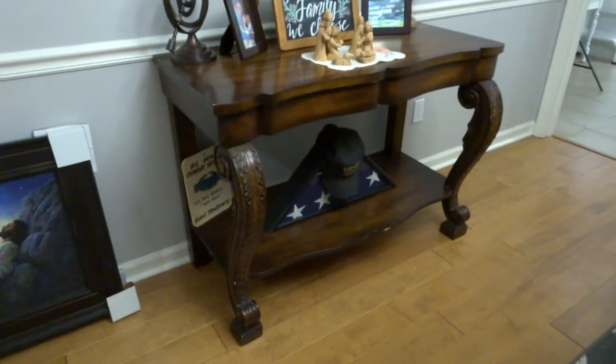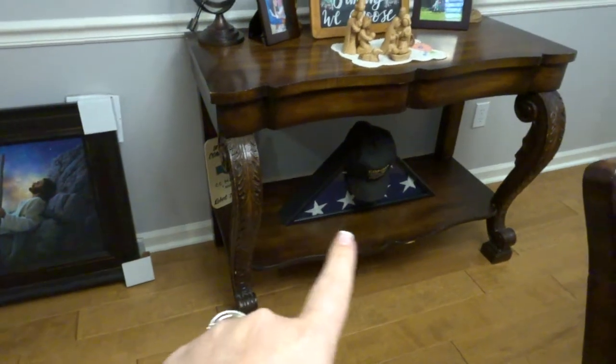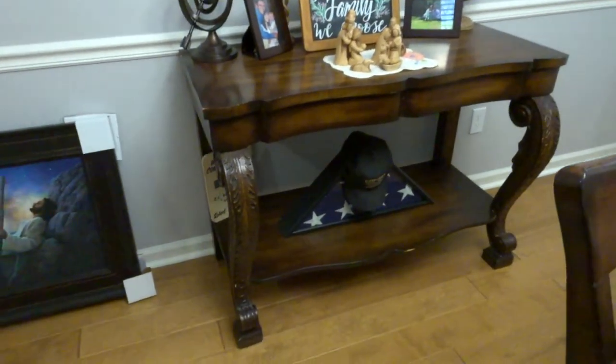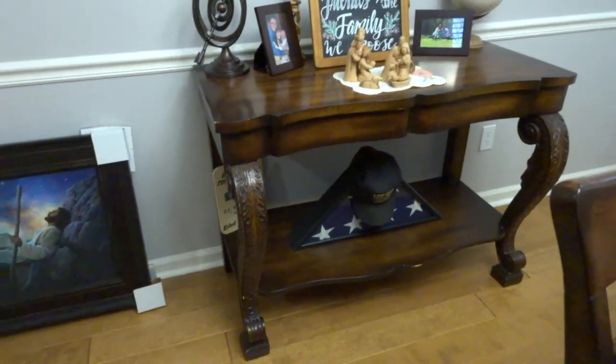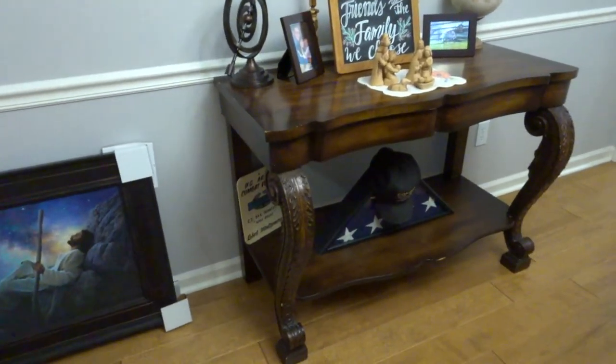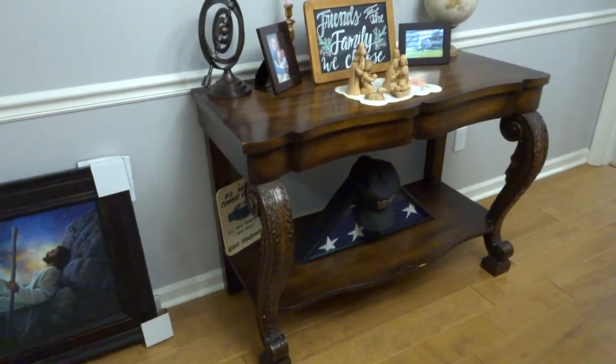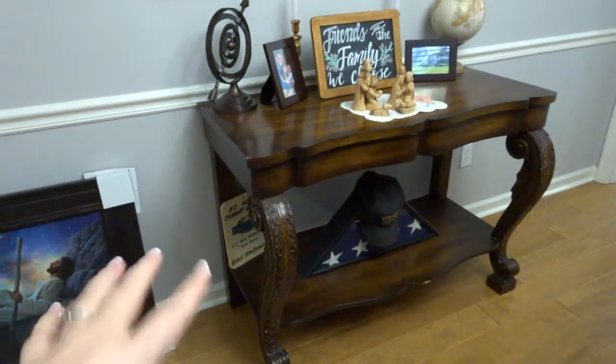He has passed away, but he was a veteran. And so at his funeral, this was the flag they handed to me. That's actually his hat, and he always wore a hat. And he was very proud that he fought in Vietnam, that he was an Army veteran, and that was something that he had made a long time ago.